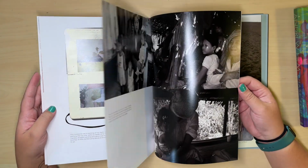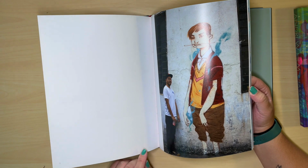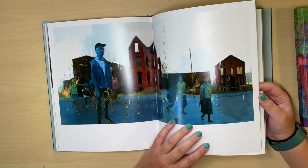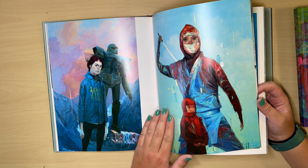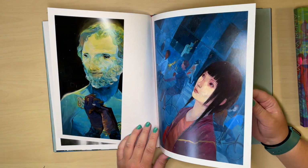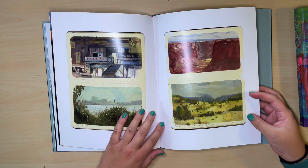Some of his travels. There's a lot of history and backstory behind these paintings. I'm not going to get into those, but if you're interested, you might be able to find this book online. This is a fold-out part of his sketchbook.